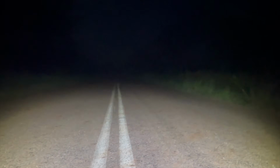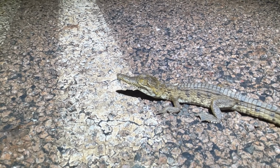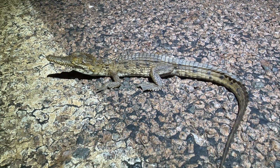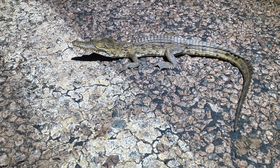So we were cruising along, and we saw something doing this super weird walk across the road. I thought it was a cane toad at first, jumped out. Look at this, hatchling freshie, just strutting along the road like he owns the place. That is sick. I've never road cruised a young little freshie like this. Tiny.